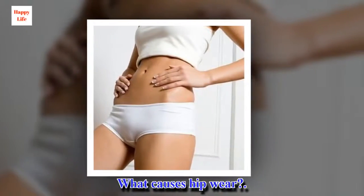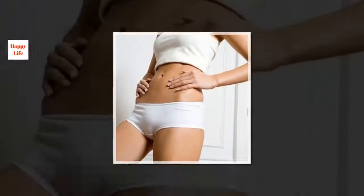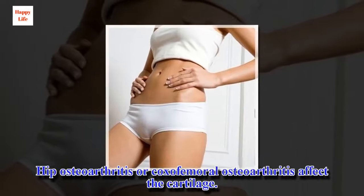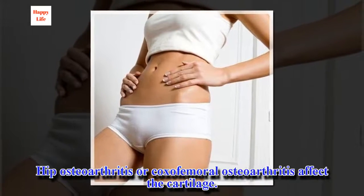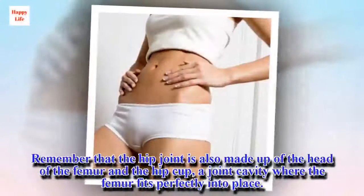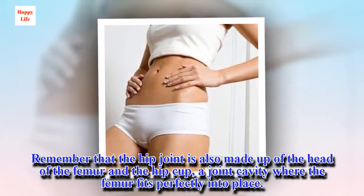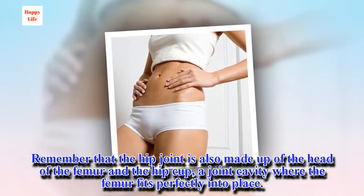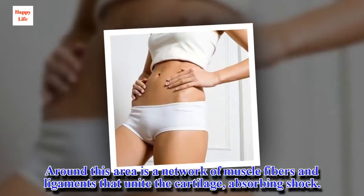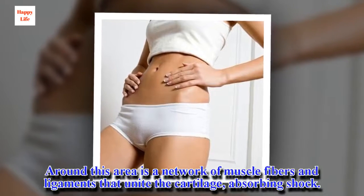What causes hip wear? Hip osteoarthritis or coxofemoral osteoarthritis affect the cartilage. Remember that the hip joint is also made up of the head of the femur and the hip cup, a joint cavity where the femur fits perfectly into place. Around this area is a network of muscle fibers and ligaments that unite the cartilage, absorbing shock.